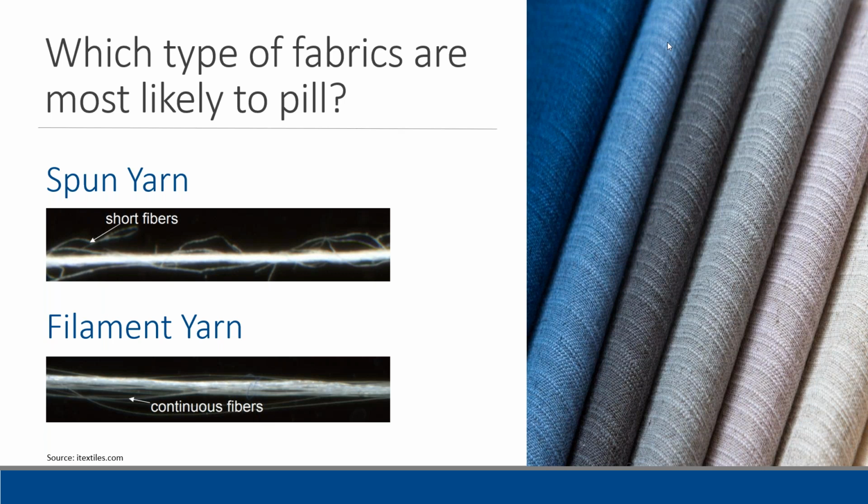And so they're less likely to move and create the pill balls. So you typically may see this in a spun yarn versus a filament yarn. But if you have spun yarns made with longer fiber, or if those spun yarns are put into a very tight weave, that also reduces the chance of pilling.